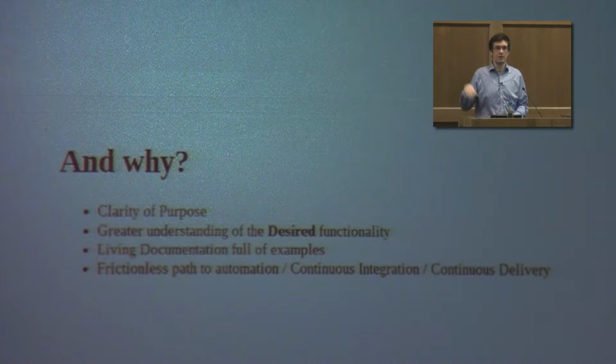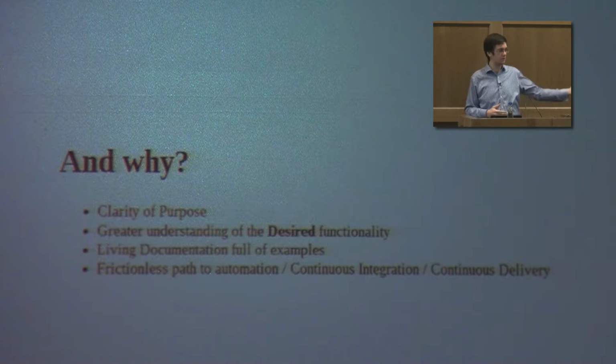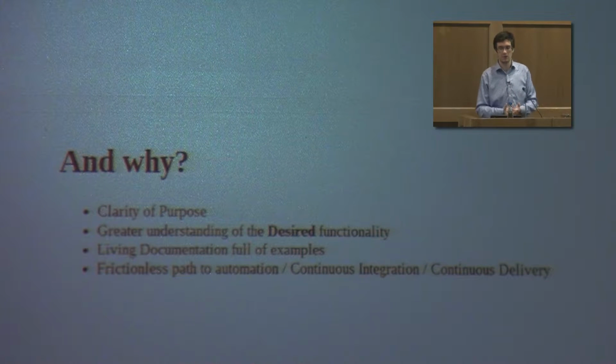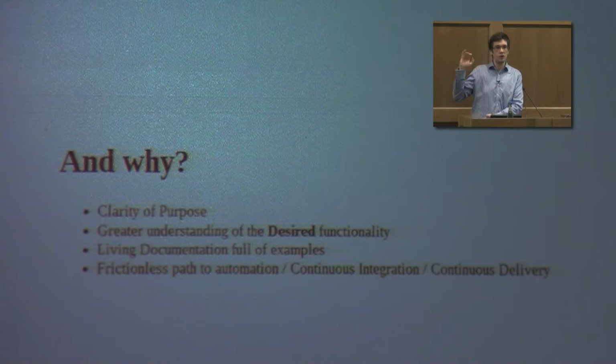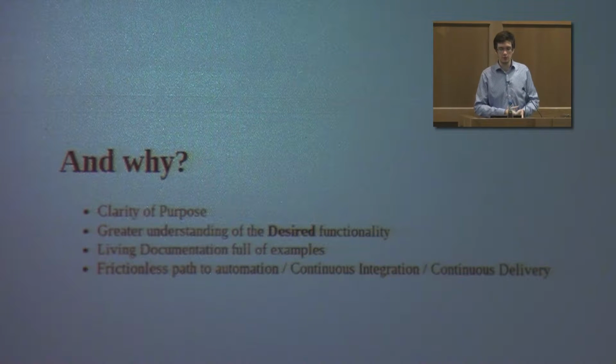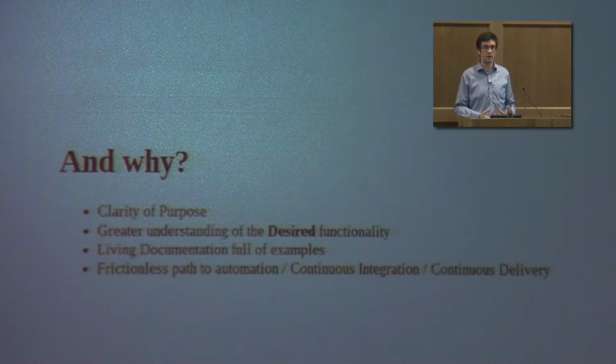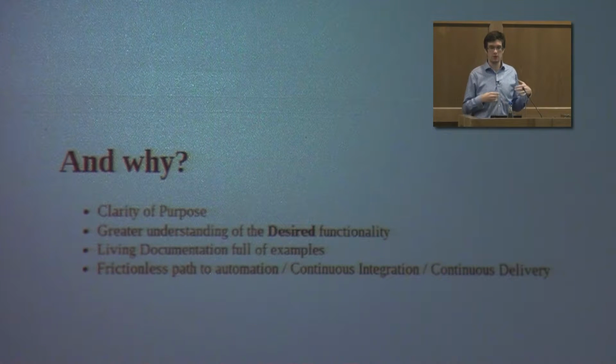There isn't this long email chain that you have to read up and then parse, or, oh, you need to go talk to someone over here, they know this bit. Oh, they need to go talk to someone over here, they know this bit. There is one document that says, this is what I want, and here's the things about the behavior, about how it should work. So it also leads to a much greater understanding of the desired functionality. If the business user is describing to you all the different steps that they want to take, everybody gets much more clued in as to why they want to actually do it.